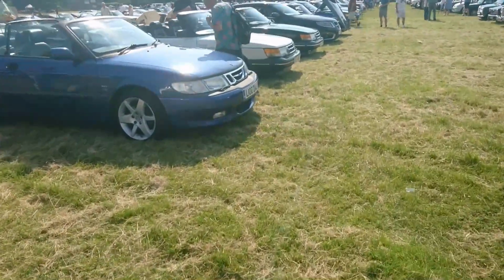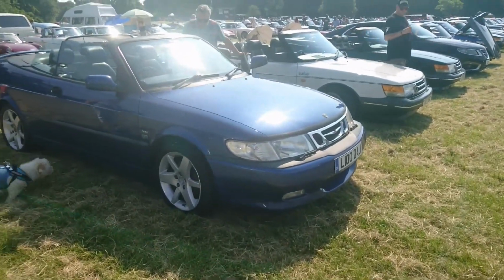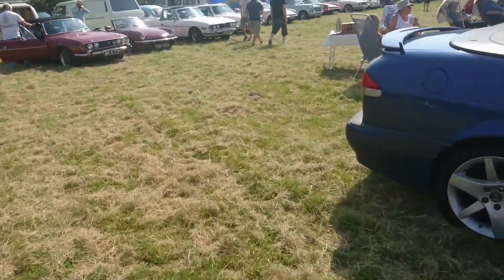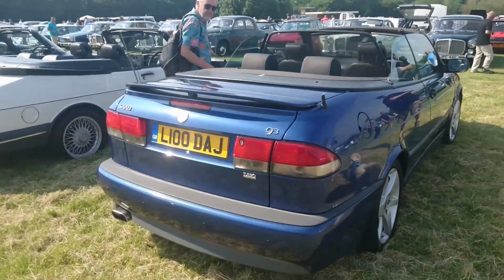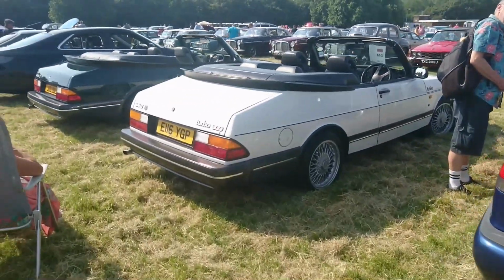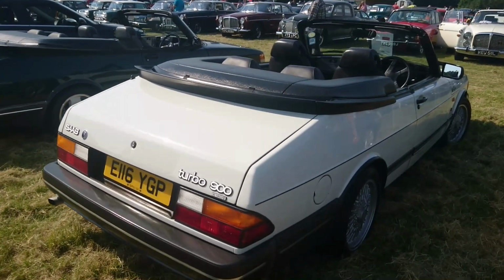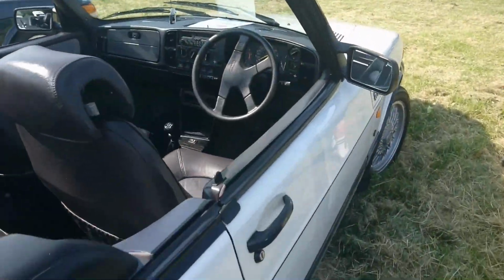to the Saab section. I'm sure there's some tasty treats here. Not sure exactly what year this is. Saab 93 Cabrio. It's the first generation 93. It's an Aero Turbo edition. Very nice. 1987 to 1988. Original generation 900 with a very nice steering wheel.